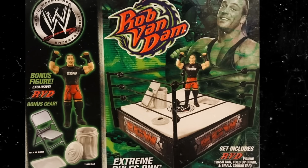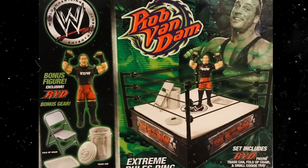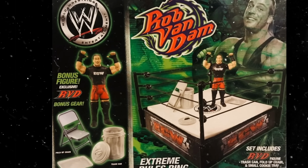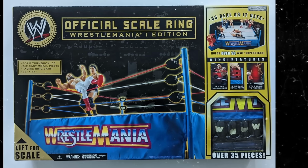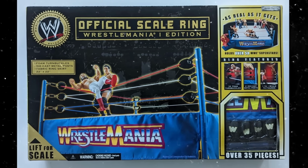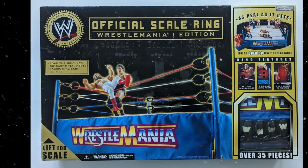They would expand on this concept in 2006 with the Extreme Rules ring with Rob Van Dam, built for ECW-style matches. The Snake Pit with Jake the Snake Roberts, featuring a snake-themed ring setup. And the classic Superstars official scale ring, a collector's edition ring perfect for recreating WrestleMania classics.